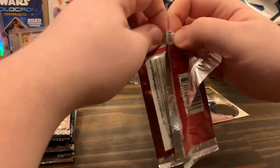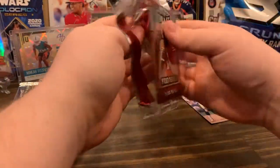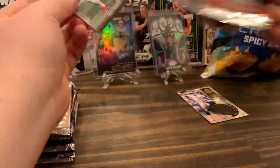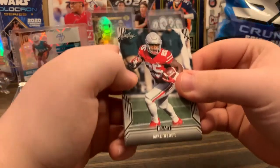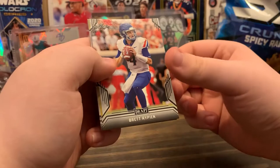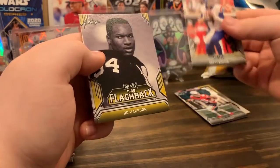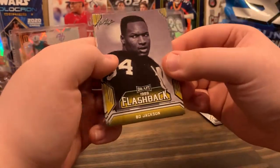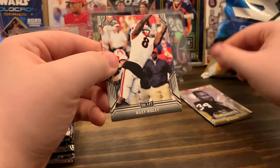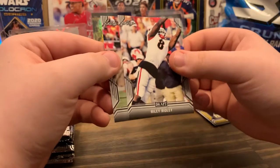I was trying to get the draft. Let's back of her open. What we got? All right. Mike Weber, no clue. Brent Rippin. What's 2009? Ooh, flashback 1989, Bo Jackson. I like Bo. Riley Ridley, I actually enjoy him. He's good.